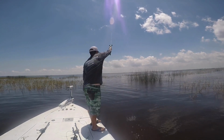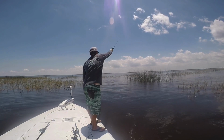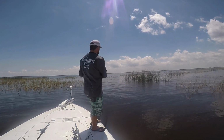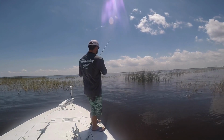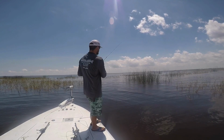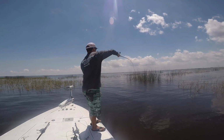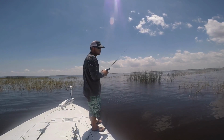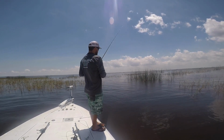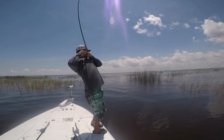So again, that was horrible. Pick a target, flip the jig, let it lay on the bottom, and I'll slowly lift up. And you're anticipating that there's a fish on there already. This will just help you a ton. It also slows you down. Checking, okay, there's not one there. Now, there was.